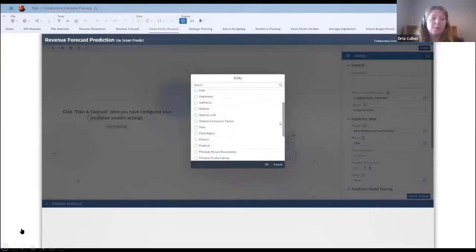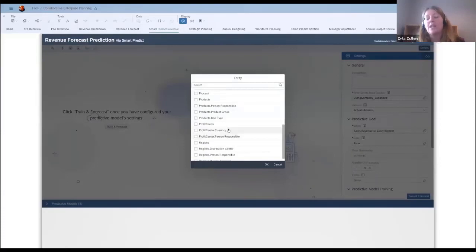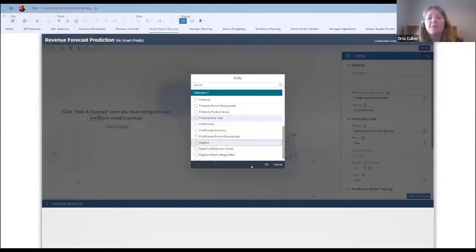Also, this is a very important part. It would be very easy for us to just run a time series forecast against all of our sales revenue for the year and get 9 months' worth of information. But what does that actually tell us? Being able to break that down by other dimensions is extremely important. So in this case, we're going to break it down by product, which is our bike type, and we're also going to break it down by region.